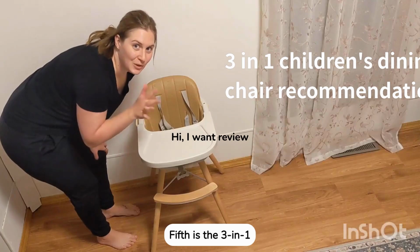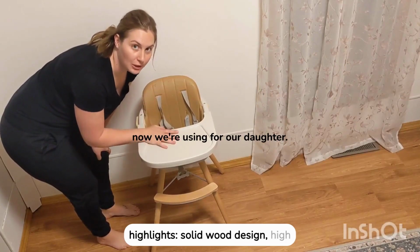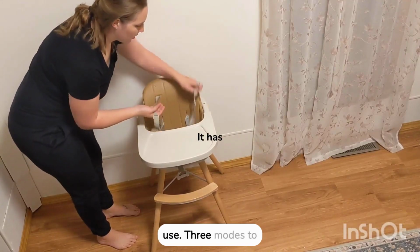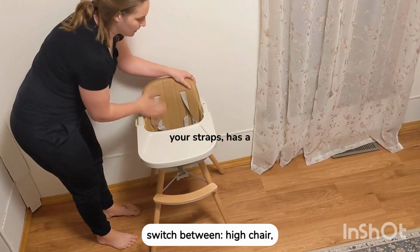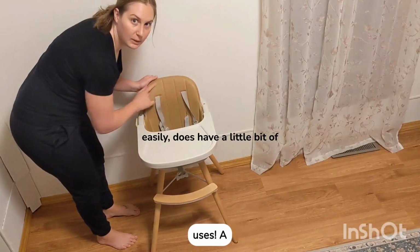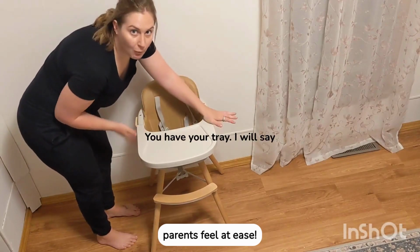Fifth is the 3-in-1 Adjustable Baby's High Chair, wood design, special highlights, solid wood design, high texture plus super durable, suitable for long-term use. 3 modes to switch between high chair, study table, toddler chair, 1 chair for multiple uses. A comfortable soft cushion makes baby sit more comfortably and parents feel at ease.